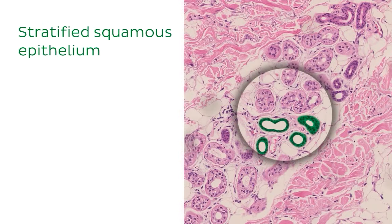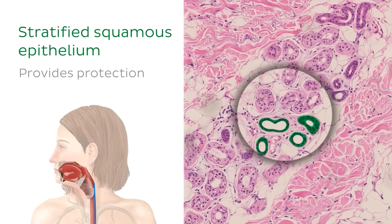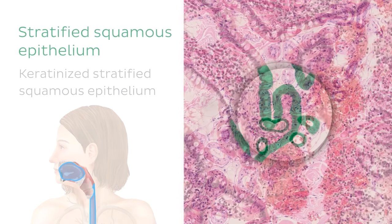Stratified squamous epithelium, meanwhile, primarily provides protection. It can be found anywhere in the body where constant abrasion occurs, such as the esophagus and the lining of the oral cavity. The epidermis, where constant mechanical abrasion occurs, is made up of a specialized form of this tissue, pictured here, and called keratinized stratified squamous epithelium, which has dead cells engorged in keratin on its outermost layers.